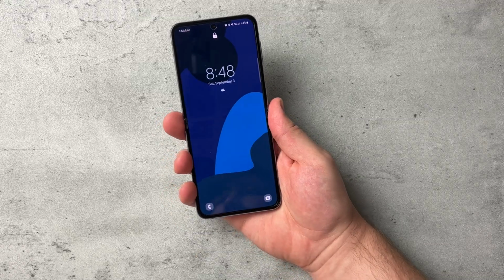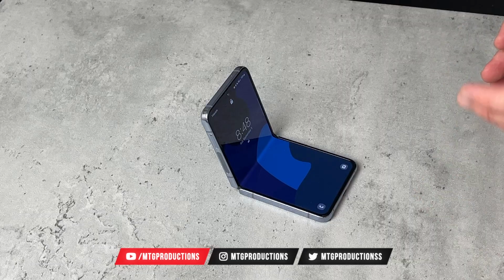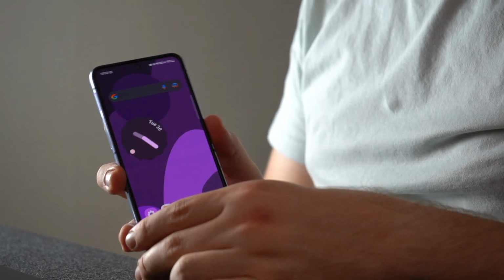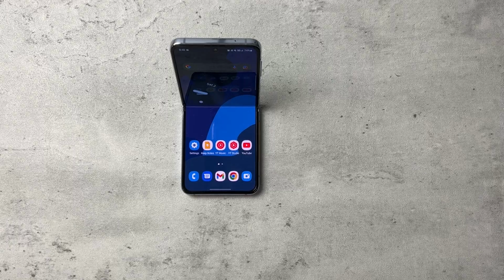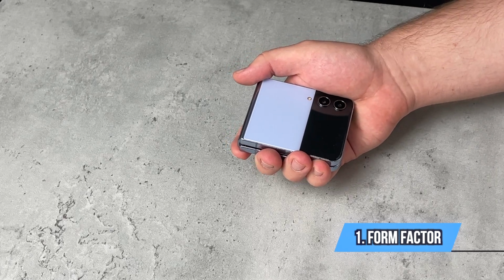You know the saying, third time's the charm? I thought it was true last year with the Z Flip 3, but I guess I was wrong after I used the Flip 4. Samsung listened to its consumers and to what the Flip 3 didn't have, and they addressed them in the Flip 4, and this is so much better. So let me tell you the main reason why I decided to switch to the Flip 4. That's why. The Flip 4 folds.